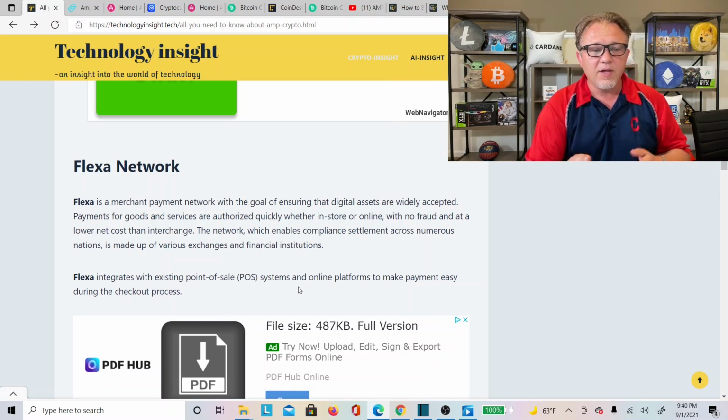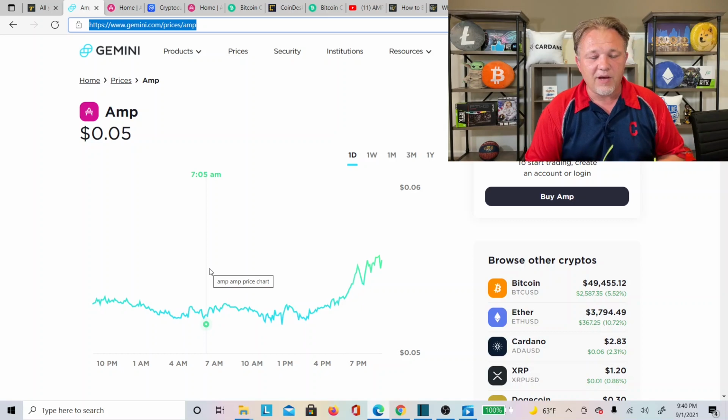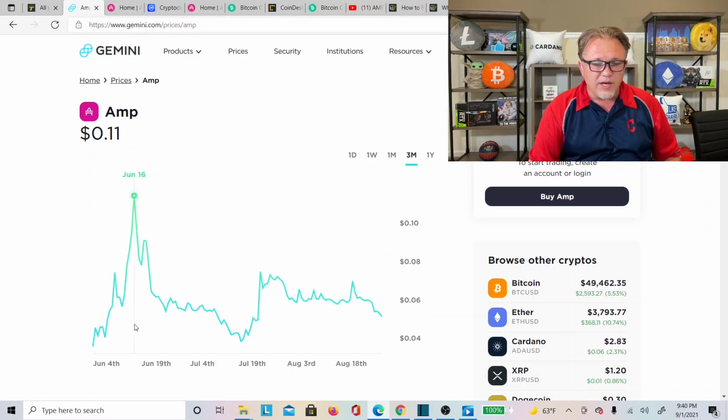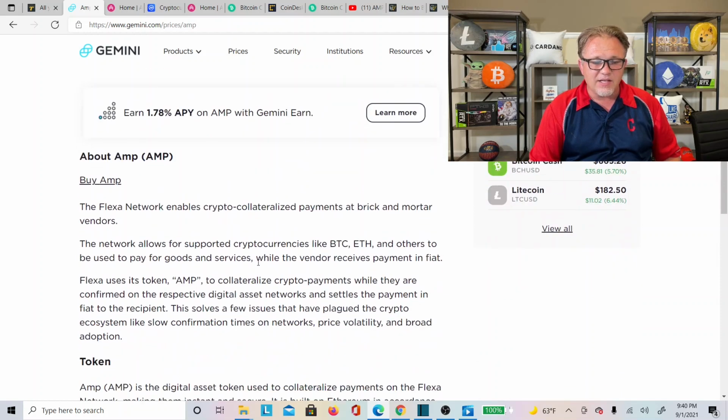Let's head over and check out some AMP. So right here, looking at AMP, it's trading for about 5 cents right now. We know that in June, it was around 12 or 13 cents. Let's take a look here. Click the 3 months. So right here, it was at 12 cents at its high. Right now, it's trading at about 5 cents. And it says the Flexa network enables cryptocurrency collateral payments at brick and mortar vendors. The network allows supporting cryptocurrency like BTC and ETH.